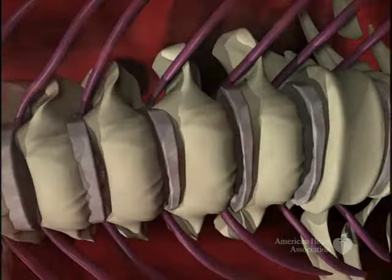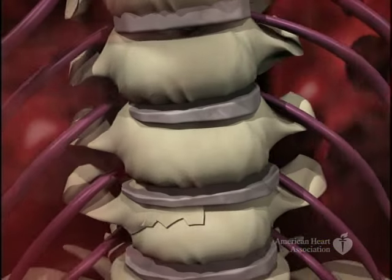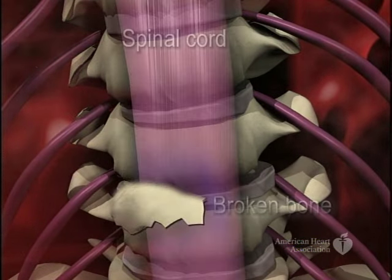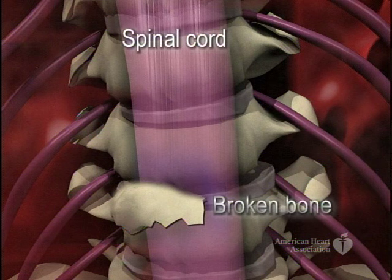The bones of the spine protect the spinal cord. The spinal cord carries messages between the brain and the body. If the bones of the spine are broken, the spinal cord may be injured and the victim may not be able to move his or her arms or legs and may lose feeling in part of the body. You can cause further injury to the spinal cord if you bend, twist, or turn the victim's head or neck.